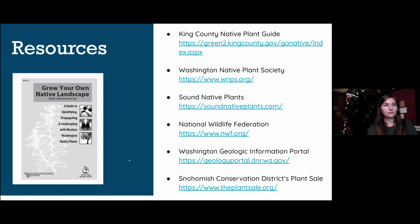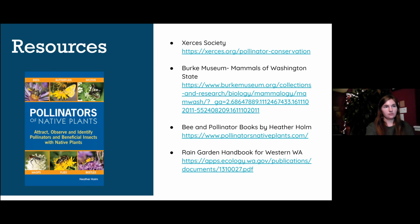I also want to highlight these pollinator-focused resources that talk about ways that we can support our pollinators and make sure our plants are tailored to all the various insects that are important to our ecosystem. Also, the bottom bullet here is a rain garden handbook. So if you do have an area that is pulling a lot of water, that might be a good site for a rain garden. And Snohomish Conservation District has someone who specializes in rain garden creation and design. So we're here to support.